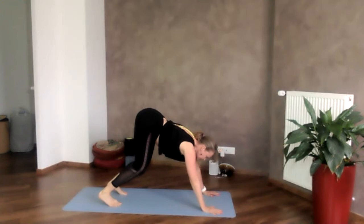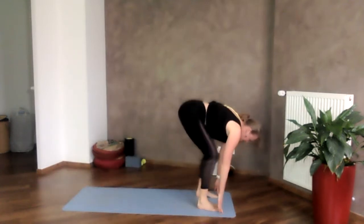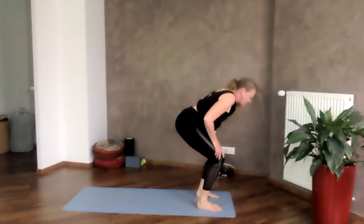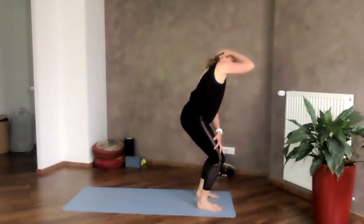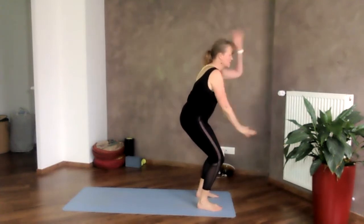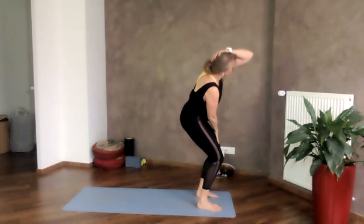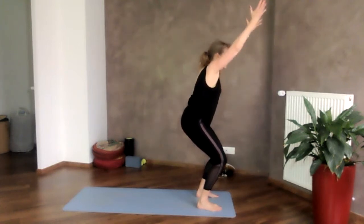Holding 3, 2, 1. Stepping forward. Knees bend, hands on the thighs, lifting up. Right hand over the right ear, lean to your left. Changing, left hand over the left ear, lean to your right. Back to center, coming to the chair.